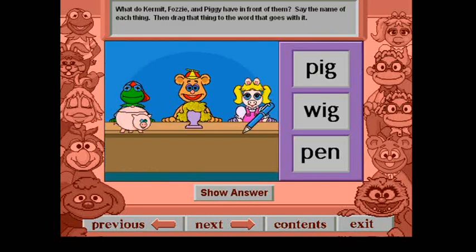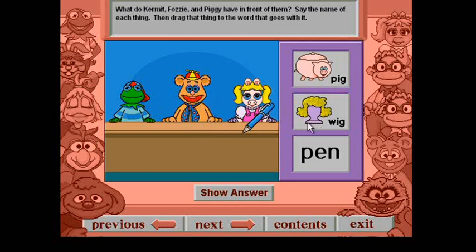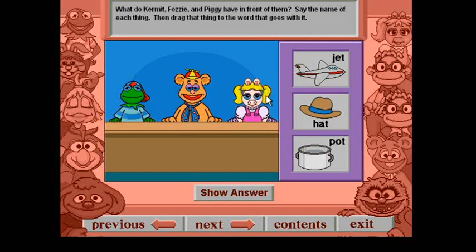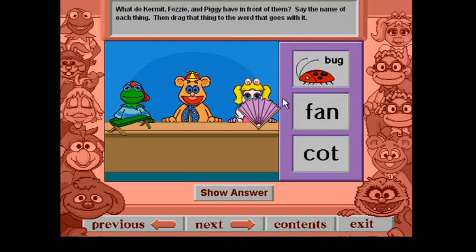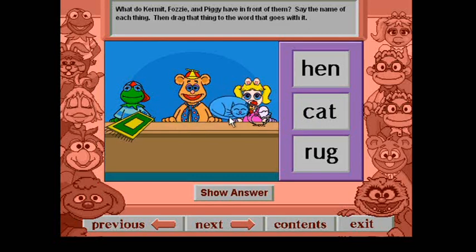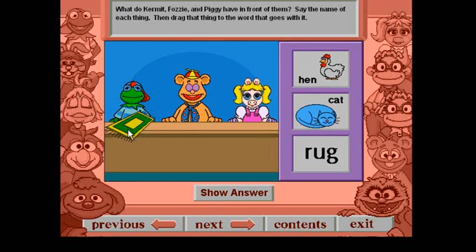What do Kermit, Fozzie, and Piggy have in front of them? Say the name of each thing, then drag that thing to the word that goes with it. Pig. Wig. Pen. Hat. Pot. Jet. Bug. Fan. Cot. Cat. Hen. Rug.